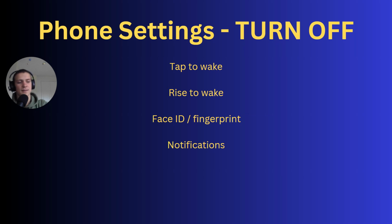With notifications, you just got to get rid of them. Whatever it is. Instagram, the news, whatever it is, you've got to get rid of it. So for example, me, if you send me a text message, I'm not going to pick it up, because my notifications are off. WhatsApp, I'm more likely to pick up, but I'm not really going to pick it up.